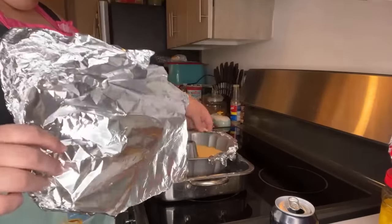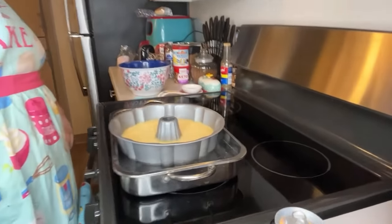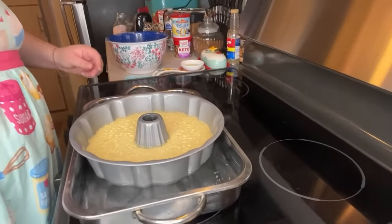Thank you for coming in, Vero. Trying to be careful not to waste foil, but forget it. Look at how the flan looks. It's still jiggly, you see that?